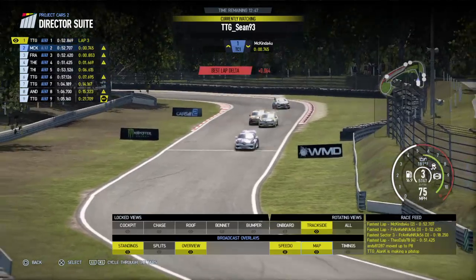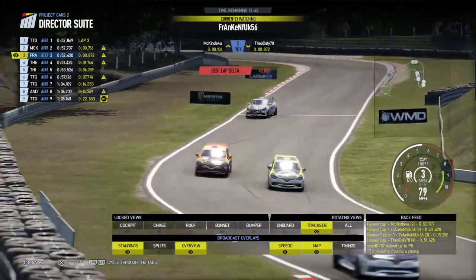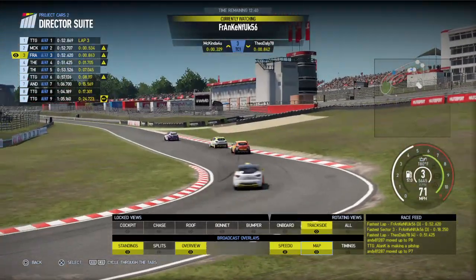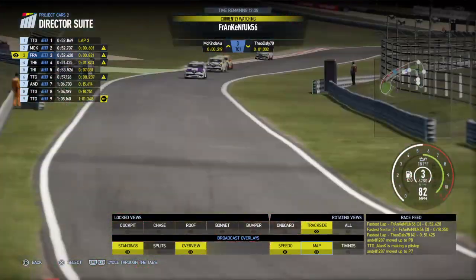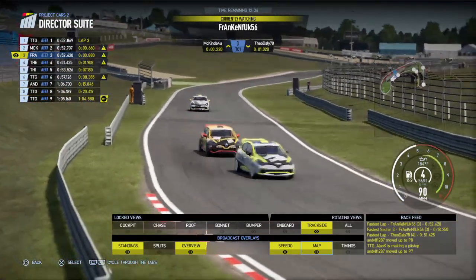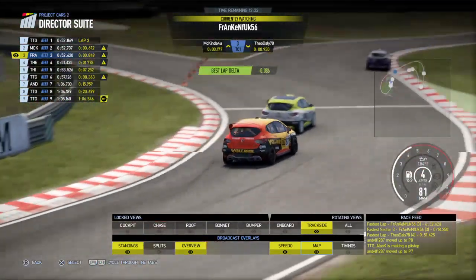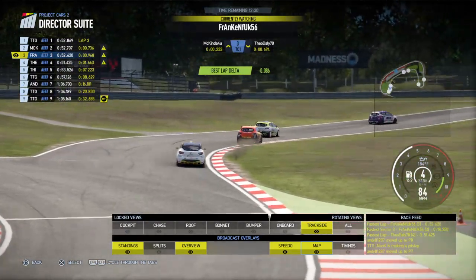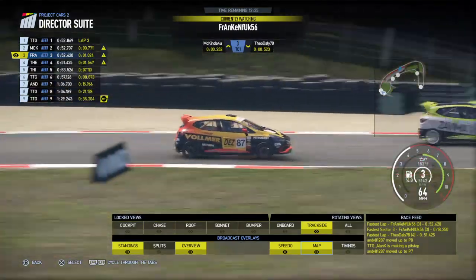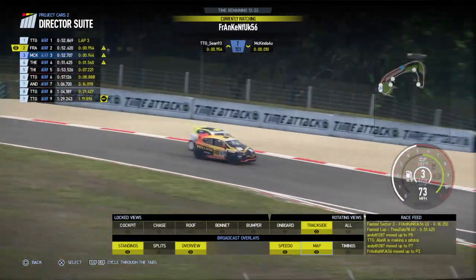Sean, now Frank attacking McKinnon Few, trying to go around the outside of Graham Hill Bend onto the Cooper Straight through turn 3. And not quite. Frank is getting closer though. Slipstream quite effective, but obviously the straight's not long enough. Apart from the Brabham Straight, it's not really long enough to get a move done, to be honest.